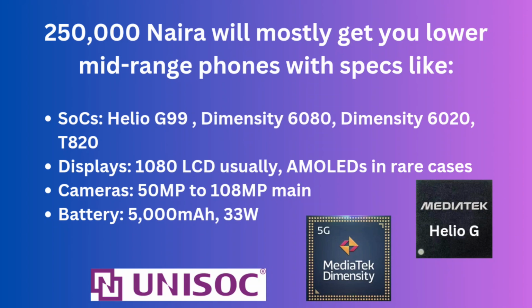Yeah, so at this level, please make sure that even if you're not going to be buying these phones, right, make sure that you are getting phones on the level of the Helio G99 and above, at the very least G99. If you can get Dimensity for 5G, even better. I believe that if you are going to be buying a phone of over 250k, you should be getting at least 5G.